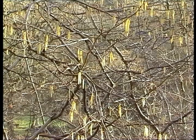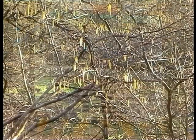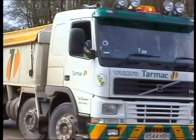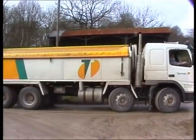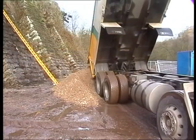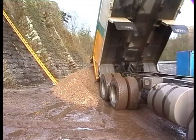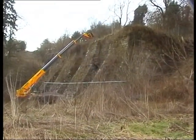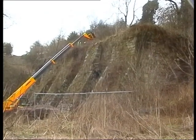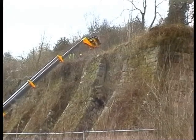Spring had been chosen, but early enough to avoid the nesting season. Tarmac's gift arrived, 550 tons of stone chippings in 25 lorry loads dumped at the foot of the kilns. Without Lee's tramway, how was it to reach the top? JCB had a brand new machine with an exceptionally long arm which could solve the problem in one lift.